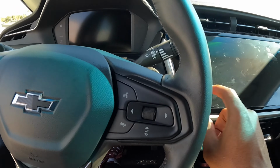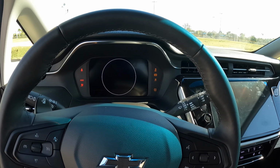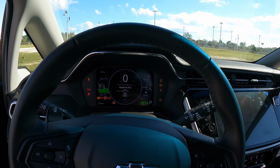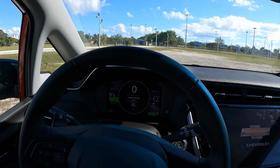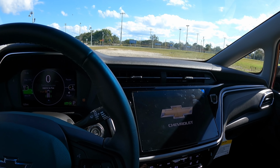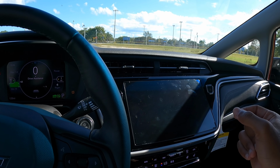And to start up the Bolt here, as you guys know, this is a full-on electric vehicle, so we just press the power button there and everything will come on, because once again, it does not have an engine underneath that hood. But shutting the door here, the door sounds very solid in this vehicle. As you guys can see, the screens will greet you to show you your Chevy logo there, or icon.